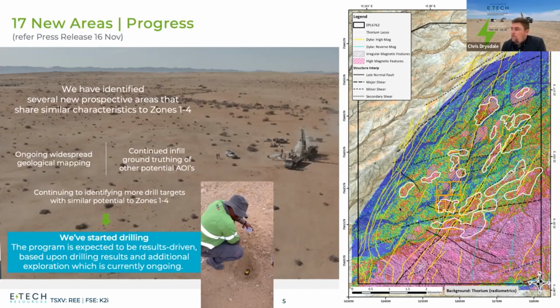Since then, we delineated 17 targets, which are on the right-hand side of the screen, lassoed. Over there, we have radiometric anomalies, as well as geophysical anomalies that are presenting similarly. We've got ongoing widespread geological mapping with continued infilled ground truthing and sampling over potential areas of interest. And now we've started drilling these targets, and we're halfway through that program.